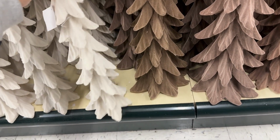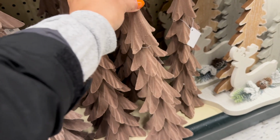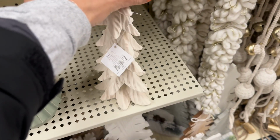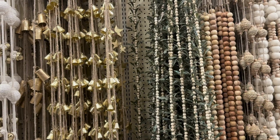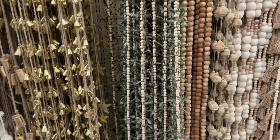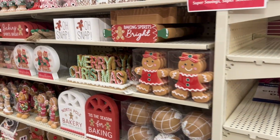The Christmas was 50% off, so that was nice. I was curious as to why the Christmas was more on sale than the fall stuff. You would have thought the fall stuff by now would have been like 50 to 75% off maybe, and the Christmas would have been 40, but it was actually vice versa. The Christmas was cheaper than the fall. They had so many beautiful garlands. I was so tempted, but again, I refrained.